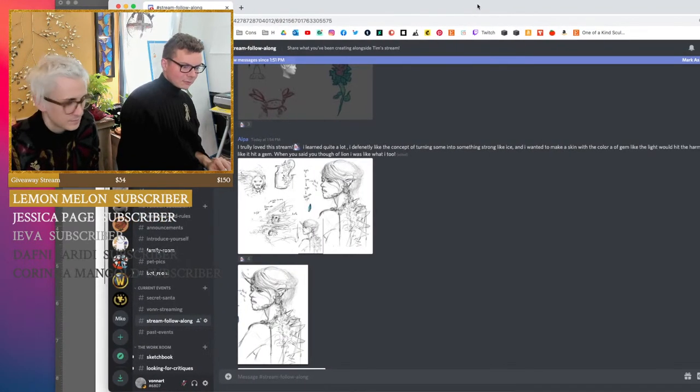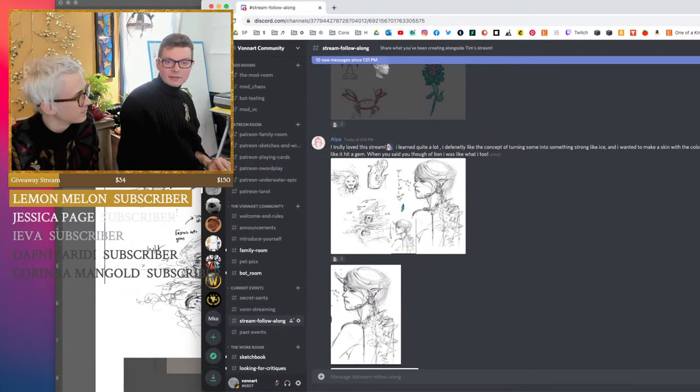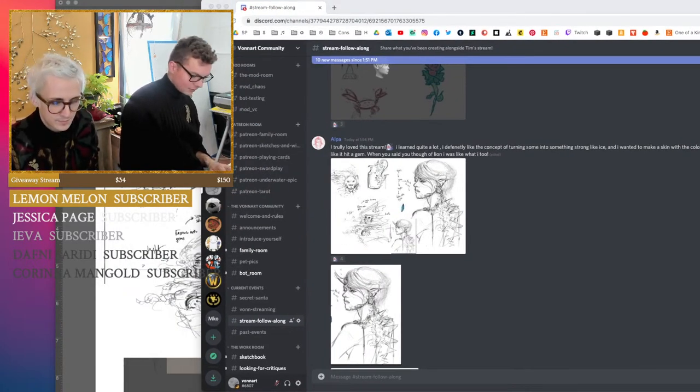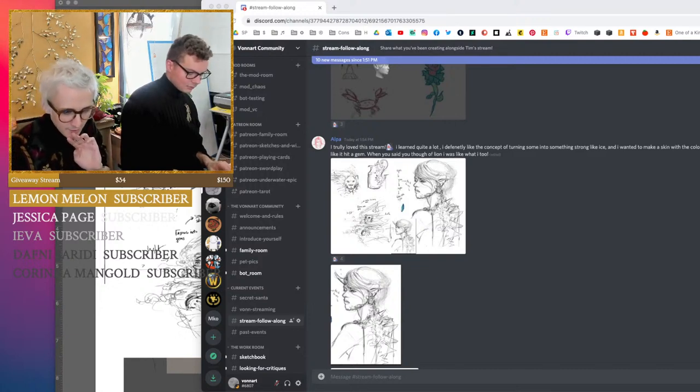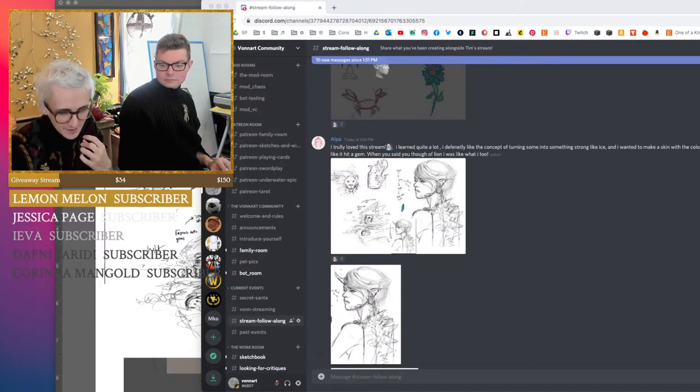Someone wanted to make a skin with the color of a gem, like the light. You know what that does remind me of? Let me post it. The one with the face, though, I kind of agree with you. That one's really cool. I think the concept's really fun with that, too.